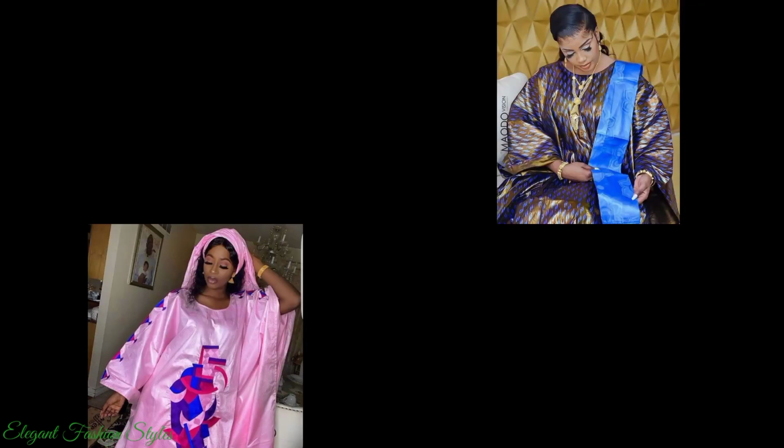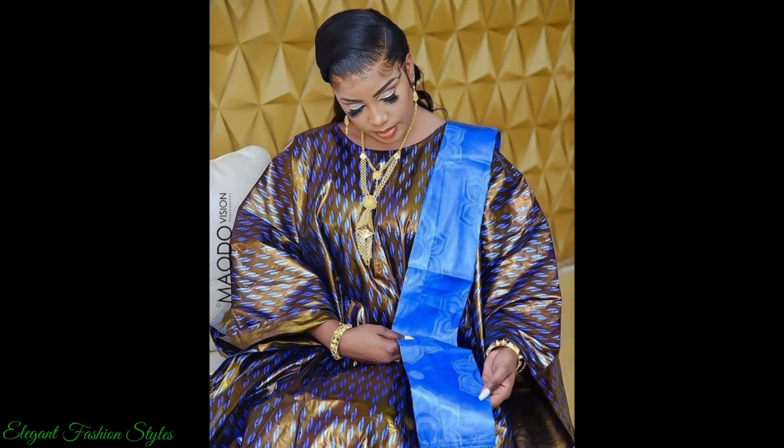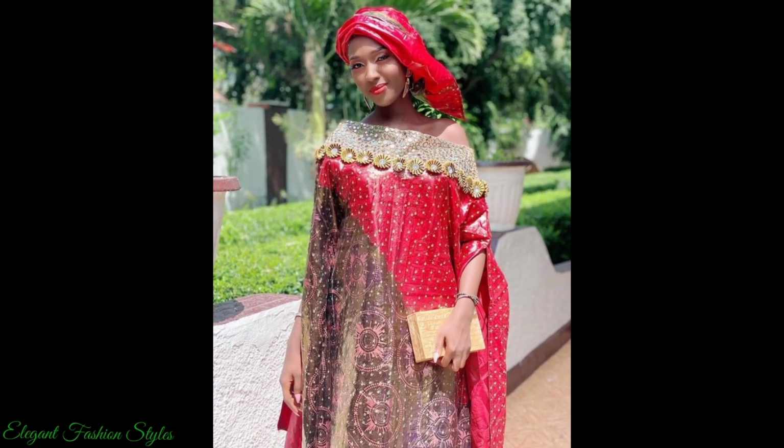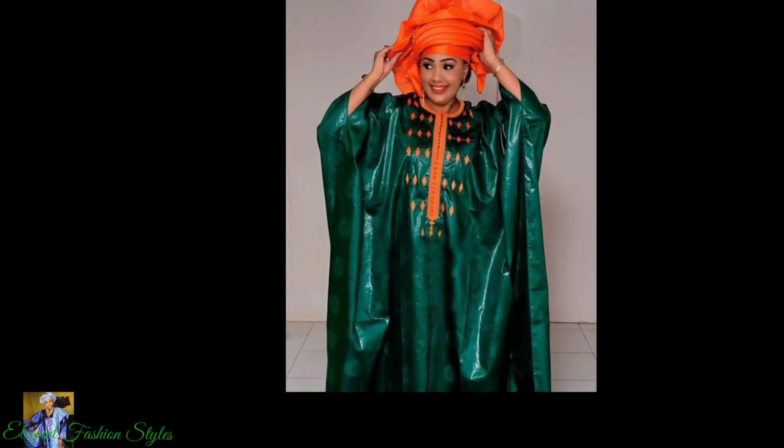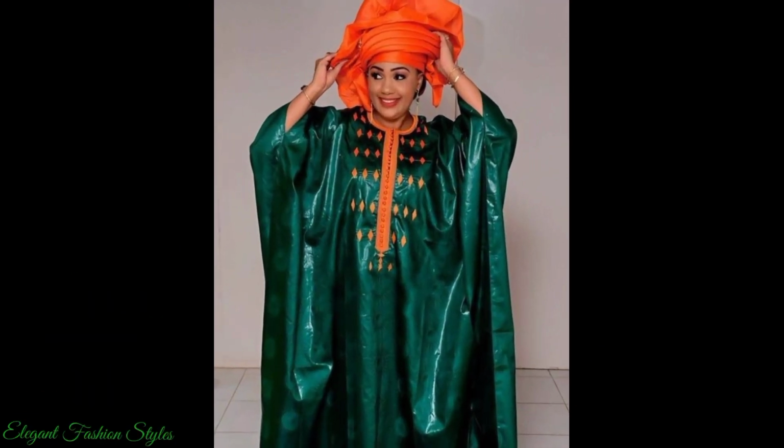Or worn simply without jewelry, as they are just beautiful as they are. The brightness of these Boubou styles makes it perfect for special occasions, such as weddings and naming ceremonies. All the styles in this video are beautiful and magnifique, so do watch the video to the end. Now sit back, relax and enjoy the latest elegant Bazin Riche Boubou styles.